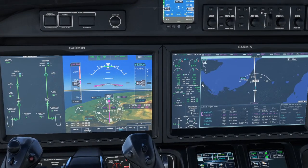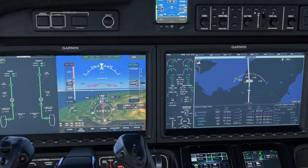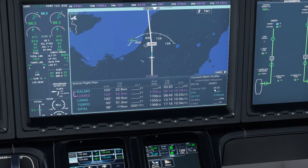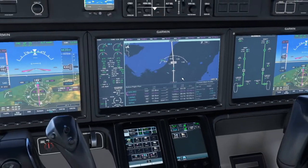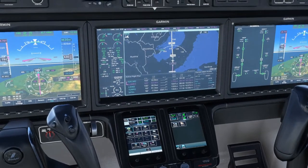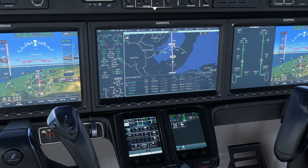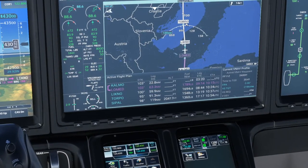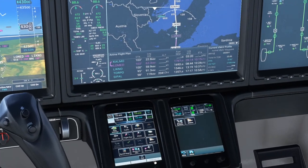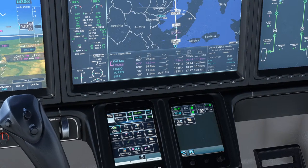And we still have 30... what? 35 minutes to top of descent, but it's actually rising. Why is it rising? Top of descent is here, so it should be actually decreasing, but it's fine. It's depicted at the correct place, but the time to top of descent is rising instead of dropping, so that's a funny glitch.